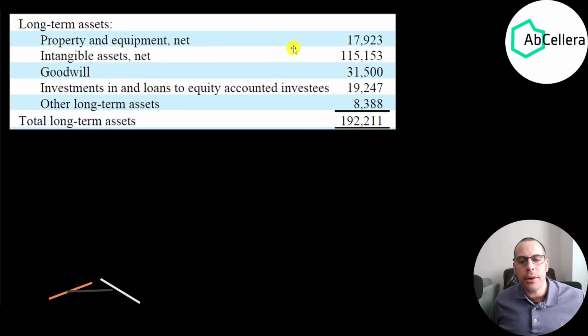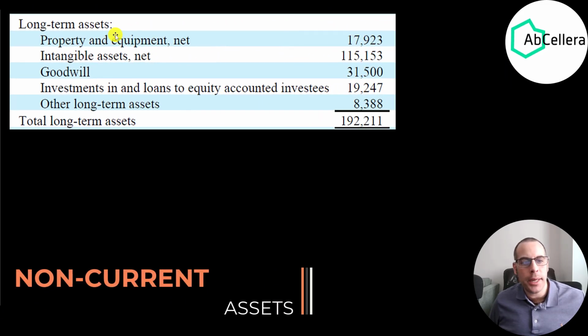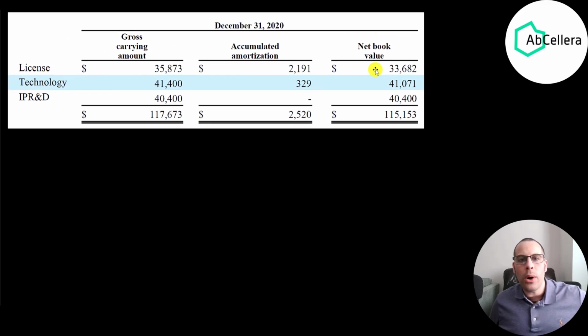Let's look at their non-current assets. 18 million of property and equipment, 115 million of intangible assets. When they acquire other companies, they sometimes receive intangible assets with the acquisition. 34 million of their intangibles are licenses, 41 million is technology, and 40 million is in process research and development.